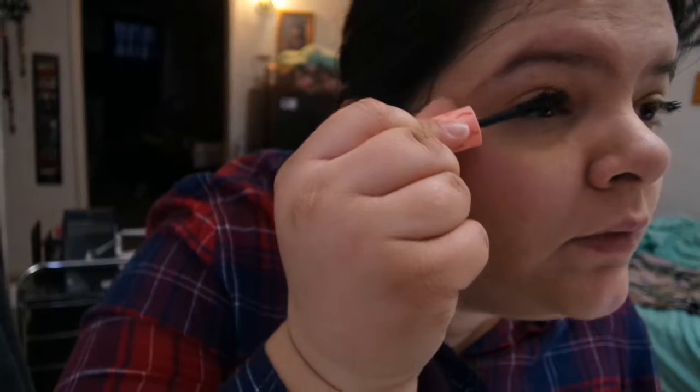Okay. Not my best work, but it's gonna have to do. Yeah, like I said, it's not my best work. One side looks more enhanced than the other. I'm gonna try to fix that with what little mascara is in this bottle. Okay, that's a little bit better.